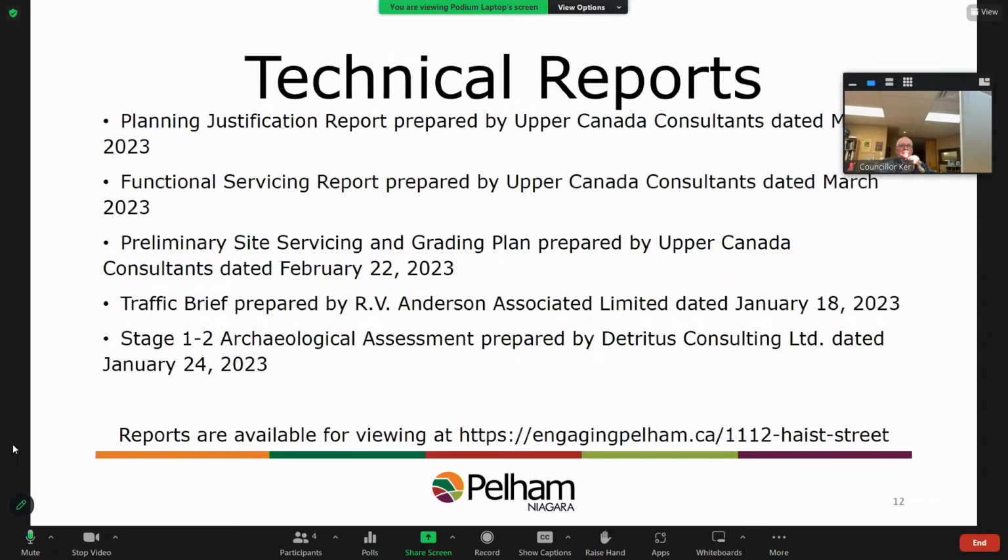A number of technical reports were submitted with these applications. They include a planning justification report, a functional servicing report, a preliminary site servicing and grading plan, a traffic brief, and a stage 1 and 2 archaeological assessment. These reports are available for viewing on the Town of Pelham website. There's a project page on the Engaging Pelham section of the website.